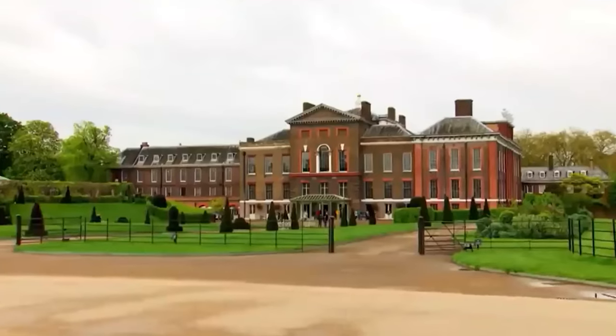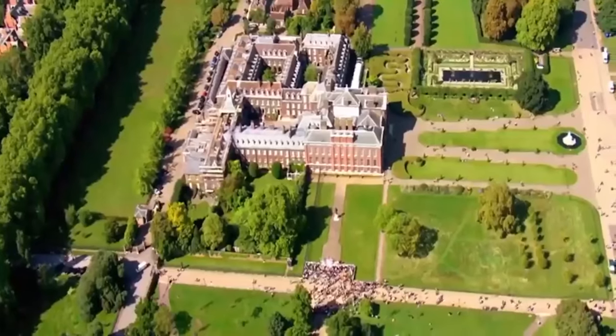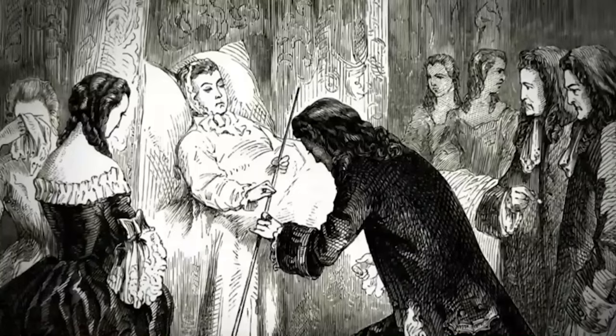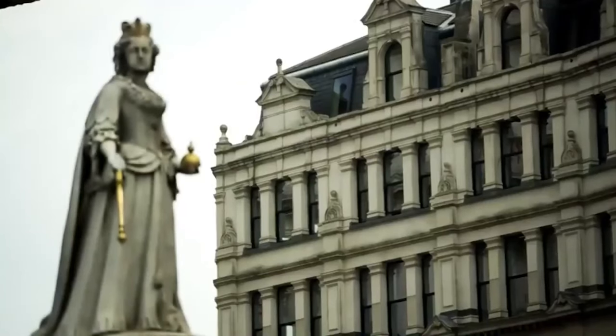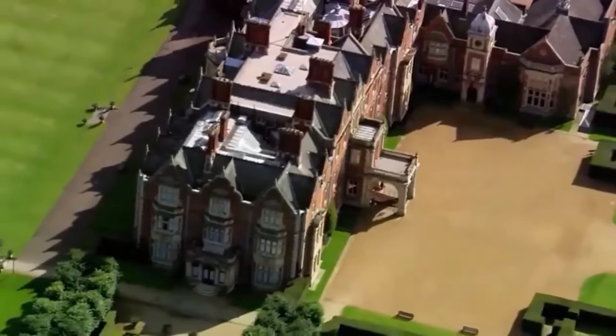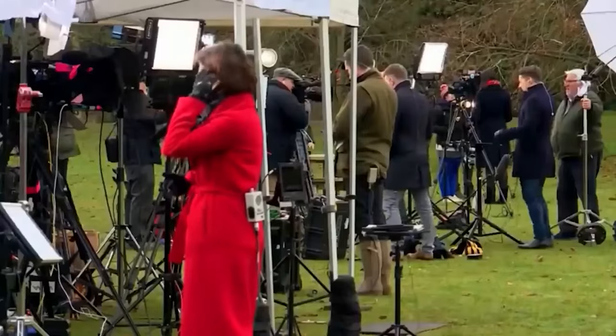Coming up in Secrets of the Royal Palaces, palace doctors only make things worse for one unfortunate queen. She's sick, she's being treated with hot irons on the forehead, her feet are being baked, it's utterly torturous. And inside the infamous Sandringham Summit, what really happened? They wanted to keep it as private as possible, they didn't want anything being leaked to the press.